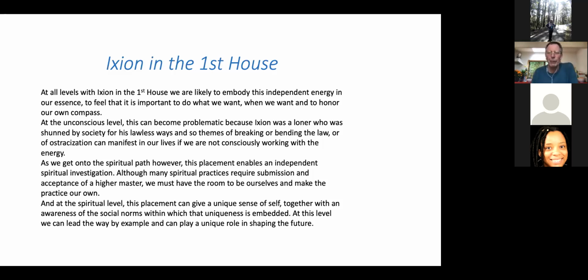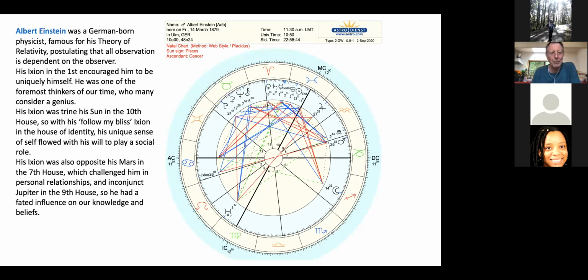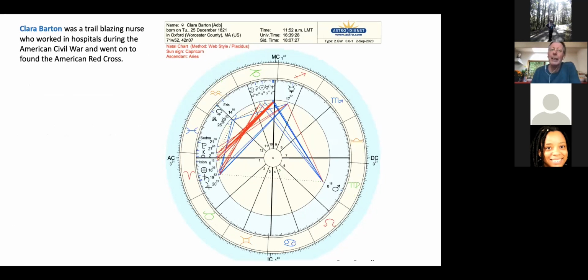Now, I've got a couple of case studies for each of the house interpretations, which we don't really have time for today. So I'm just going to flick through them and introduce them to you for the first house. And of course, here they are. Albert Einstein is a first house IXION. And Clara Barton, a first house IXION, she founded the American Red Cross.